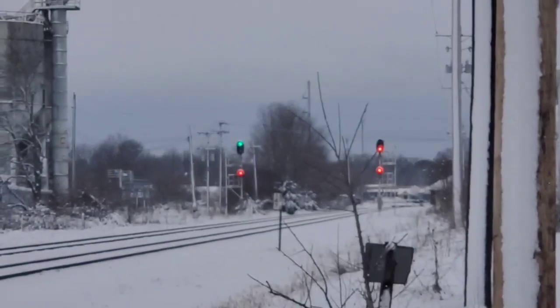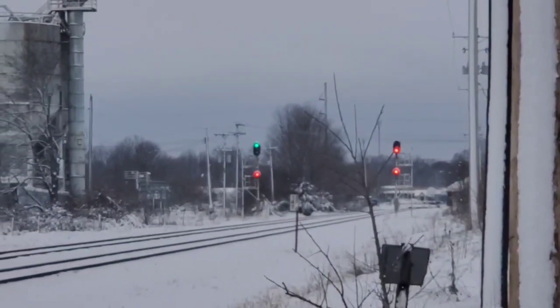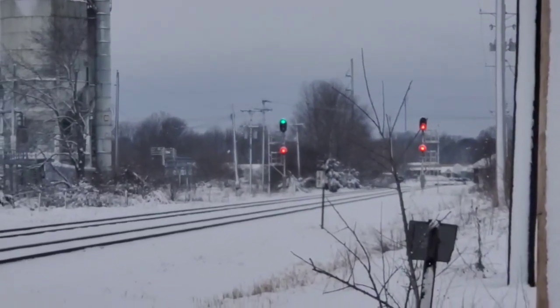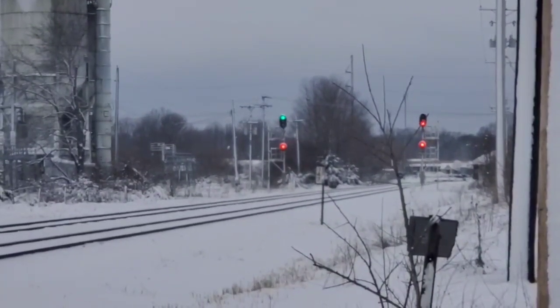Made it out to Schoolcraft, Michigan. We got a green light for a westbound train on Main 2. It's on its way right behind me.